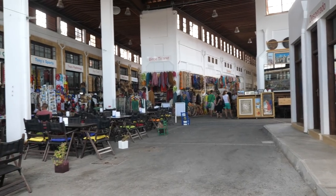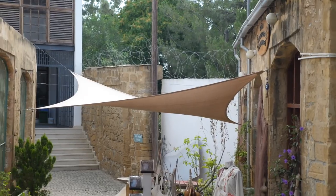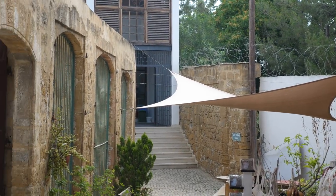All right, so to clarify, we are at Bandabulia Market. I believe it was founded in 1932. We are in the northern side of Cyprus. We'll get into the history a little bit more in a later video, but it's important to note that the barbed wire fence behind me is actually the border between North and South Cyprus.